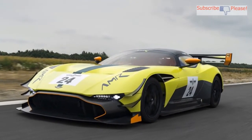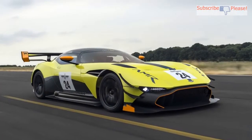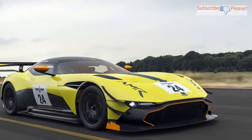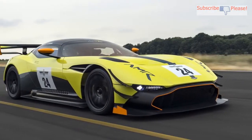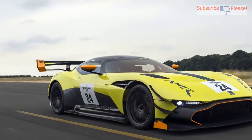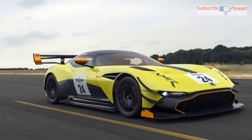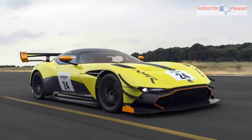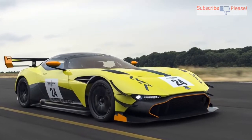Speaking of stopping power, the Vulcan uses Brembo carbon ceramic disc brakes measuring 15 inches in the front and 14.2 inches in the rear, while the lightweight, 19-inch wheels are wrapped in Michelin race spec tires. The only thing that changed under the hood is the engine cover, which is 5 kilograms, 11 pounds, lighter than the standard one.